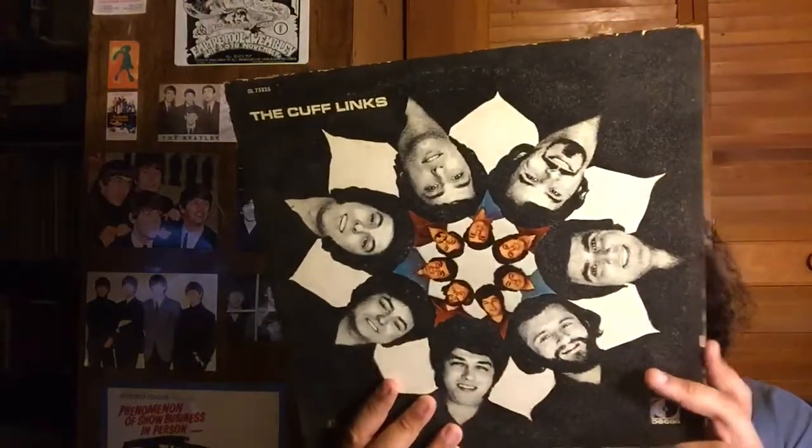Here's the Cufflinks. These are the guys that did that one song, Tracy. This is their second album. That's when they're trying to kind of top that, but they didn't really get a hit off this album, I believe.